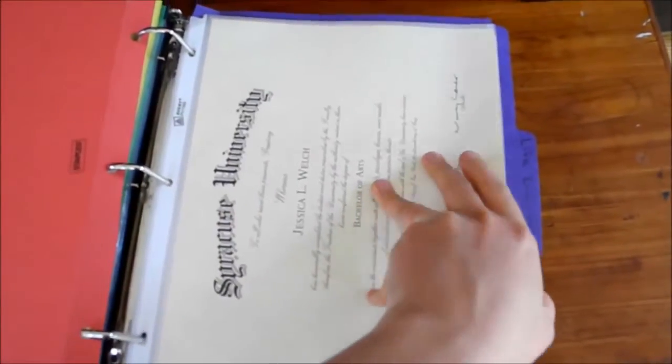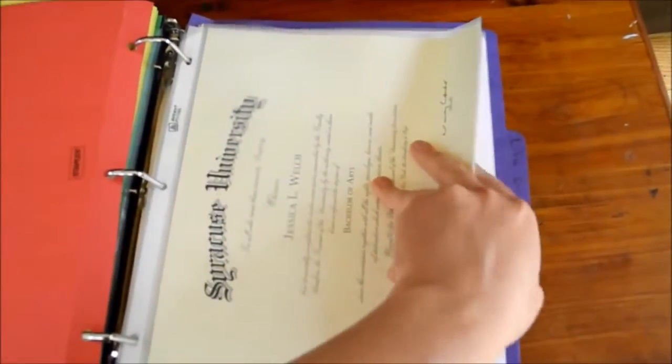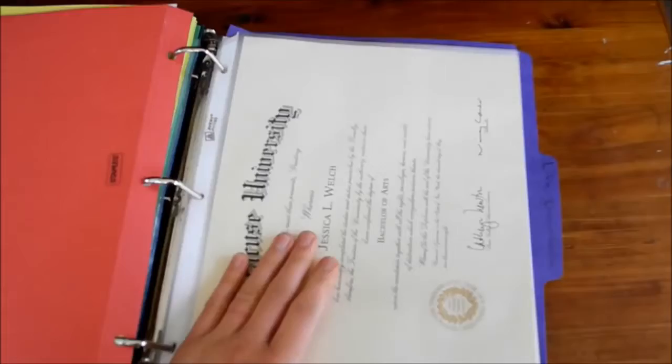Let's see, what's this? This is our certificates. So all of our high school diplomas, college diplomas. I have my realtor's license, so that is in there, as well as our carrying permit license. So any diplomas, certificates, license type material goes here.